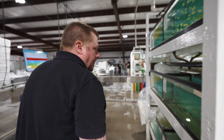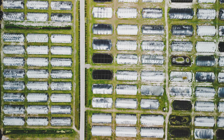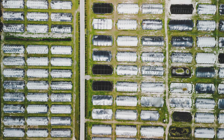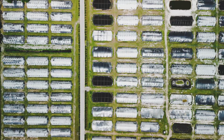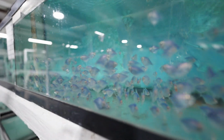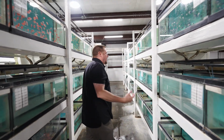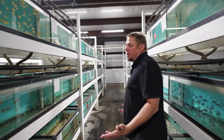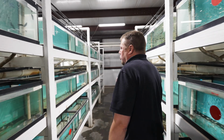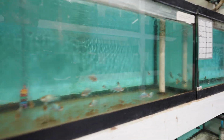How big is this facility? So the whole property is over 260 acres. This room alone, we have over 1,400 tanks. I couldn't even tell you how many vats we have throughout the property. It's a lot, I will say that. It took me a few weeks just to learn where everything was. As you can see, we have a variety of everything from local farm raised, European, Asian farm raised, fish from literally all over the world.